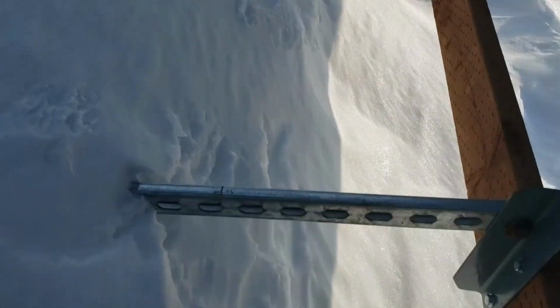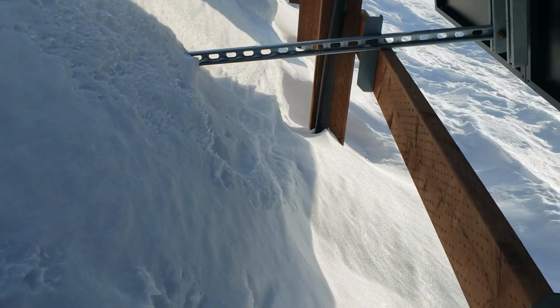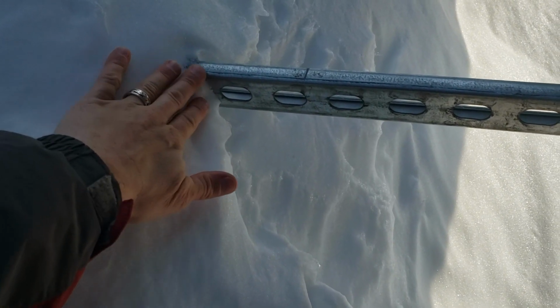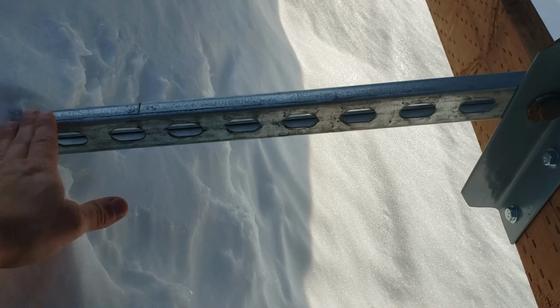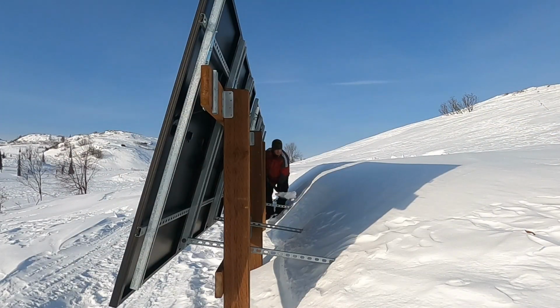All right, so luckily, wow, this is quite the berm of snow right here. So luckily we don't have to go any further back into the snow. Might have to dig this out. It's pretty crusted up in there. But we need to push these further this way and get them out of the snow, which will make the angle less steep.